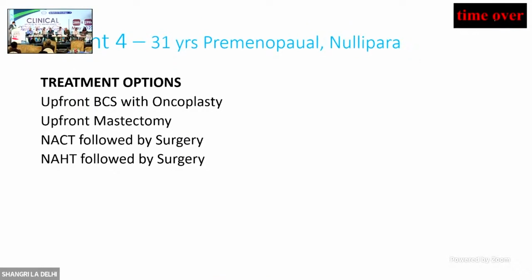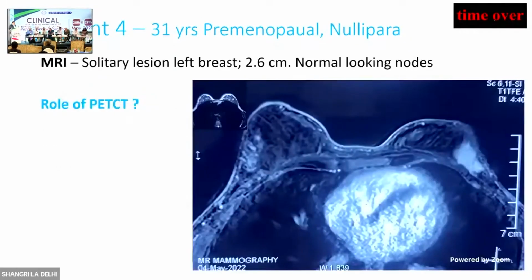Upfront. So yes, there was a dimpling, no puckering, I would say. There was a dimpling because there is a large area of the tumor which was pulling the breast. No skin involvement. Skin was not involved anywhere. You would prefer neoadjuvant? Upfront BCS with oncoplasty. With oncoplasty. So neoadjuvant hormone or chemo? Chemo. She is ER/PR strong positive, HER2 negative, Ki-67 low, may not respond very well to chemo.